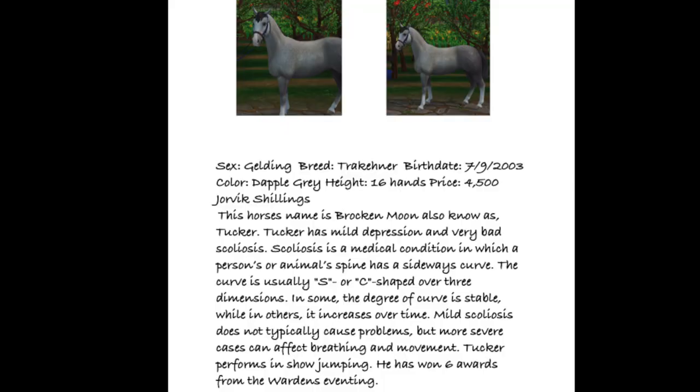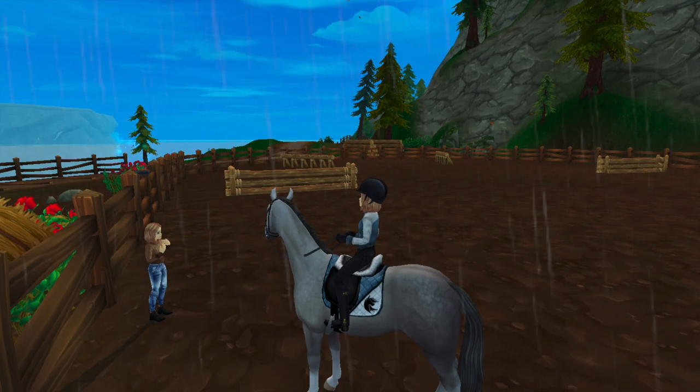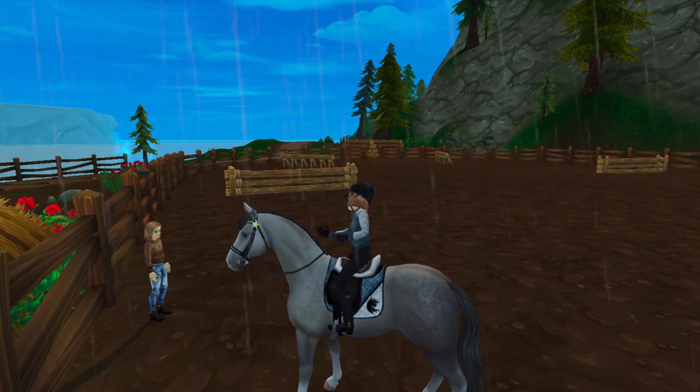The second horse I'll be trying out for today is Broken Moon, also known as Tucker. Feel free to pause the video and read the rest. When I first got there, it was pouring down rain, but eventually it cleared up.